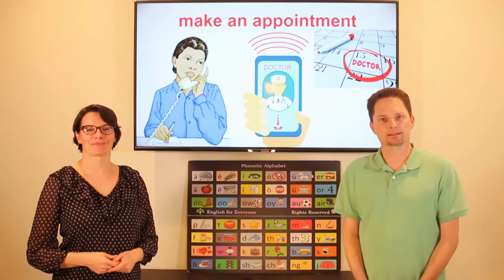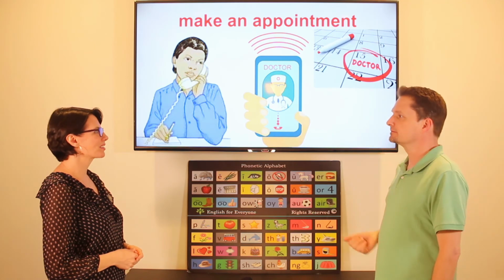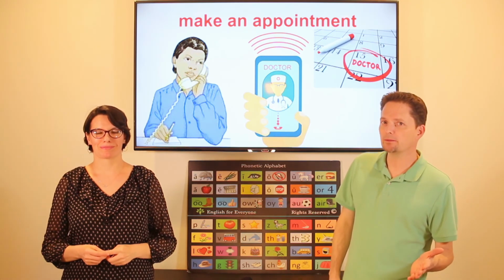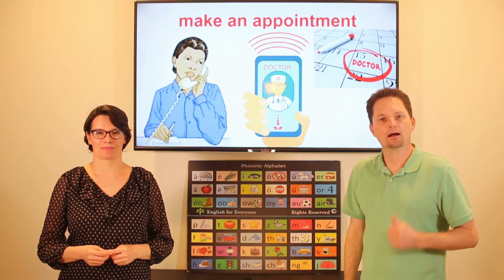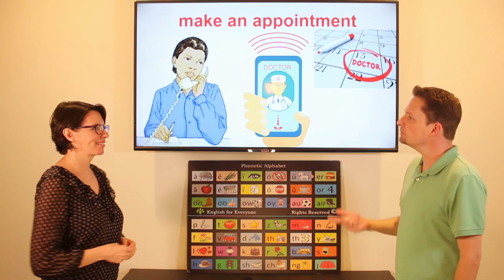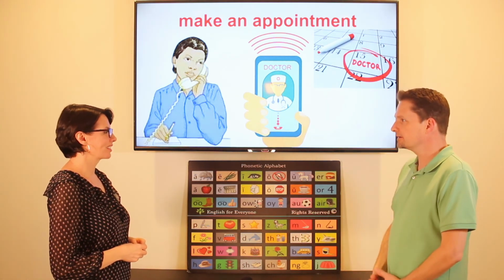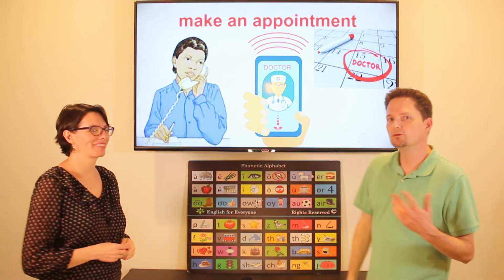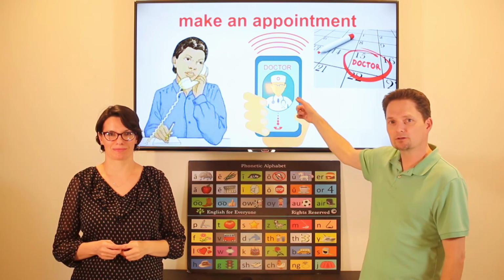Very good. Let's practice. Do you want to make an appointment? Yes, I want to make an appointment. Do you want to make an appointment? Respond. Very good. Do you want to make an appointment to see the doctor? Yes, I want to make an appointment to see the doctor. Do you want to make an appointment to see the doctor? Respond.